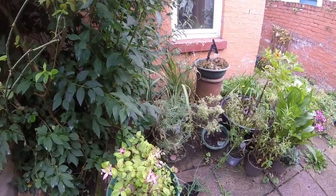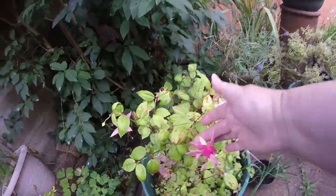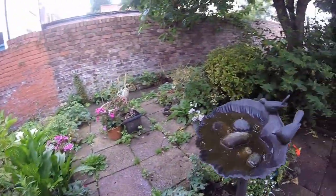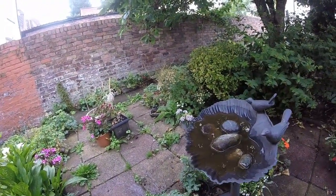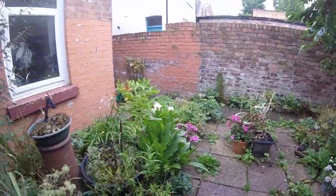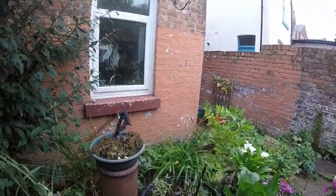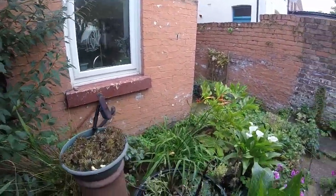Fuchsia's looking beautiful, isn't it? Whoops! I've just crashed into the bird bath. That's silly. I must change that water. It's revolting. Some good news and some bad news about the pond, about my pond in a tub.